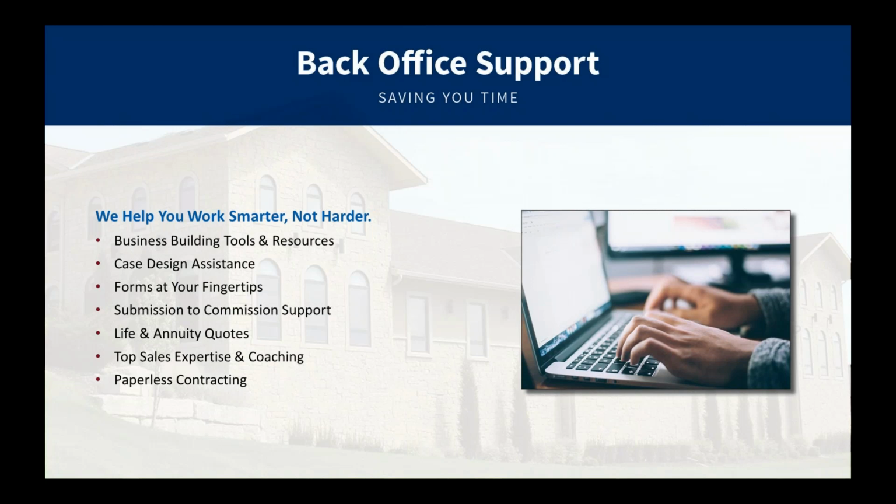The other thing that we have is our website, which has business building tools and resources on it. We have forms at your fingertips as well on our website. You can also do life and annuity quotes. We have a couple different gentlemen that do have coaching options for you. And we have our paperless contracting system. Once you complete the agent data packet, adding an additional carrier is as easy as sending your marketer an email and requesting to be appointed with that carrier.